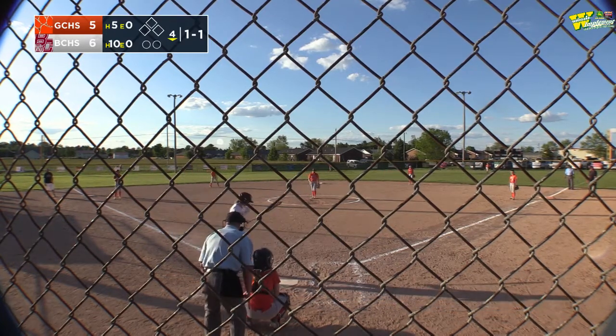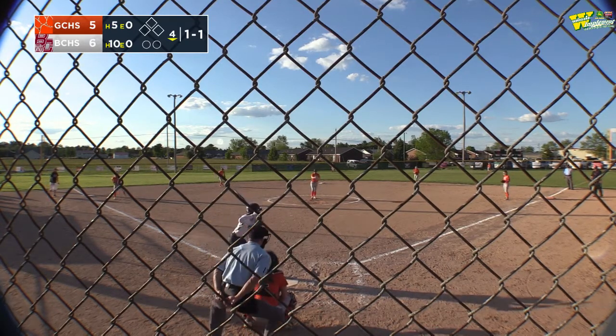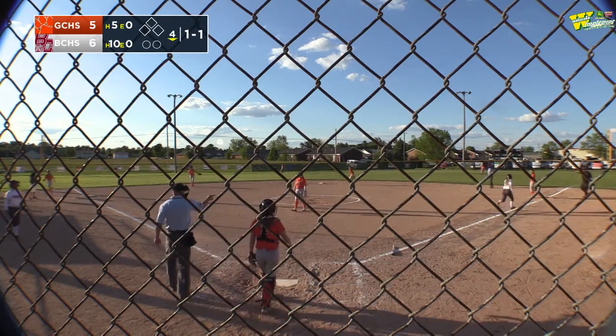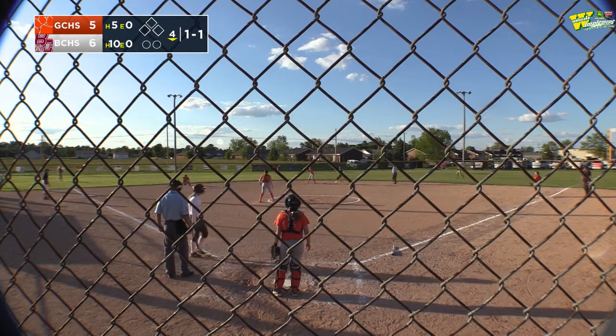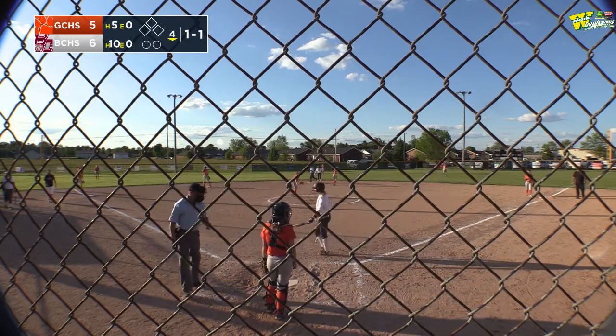Okay, I was definitely wrong. It's not Autumn Riggs that's catching. I think that's Annie Kuiper back behind the plate, number 2. I believe that was her name, number 2. And that's gonna be a fair ball. Yes, she's going for 2. Third baseman got her glove on it. She let it go. It might have stayed foul.